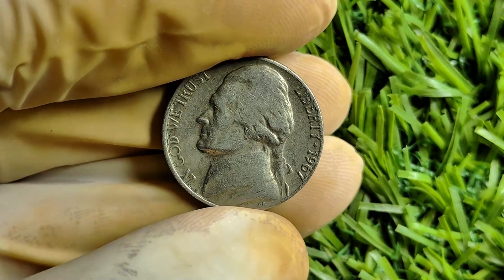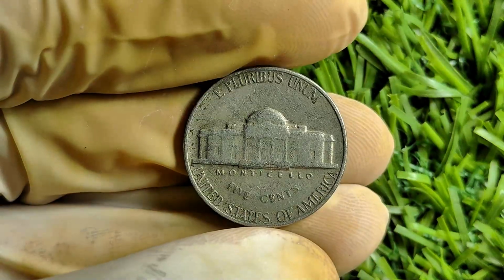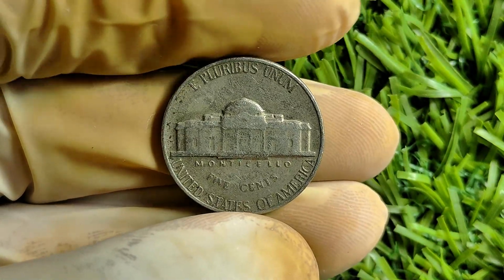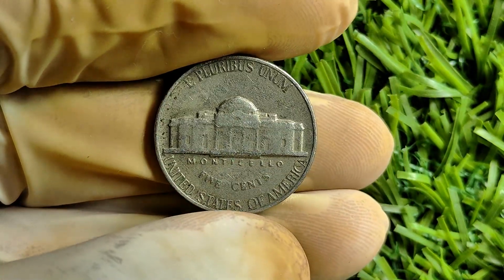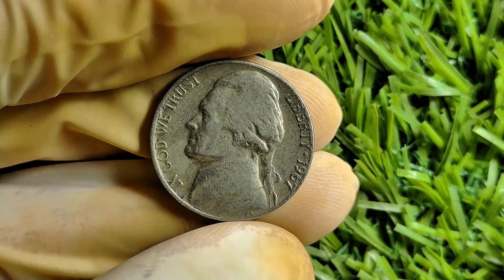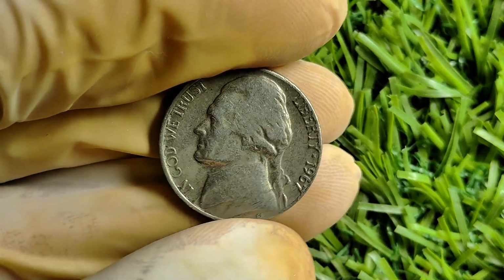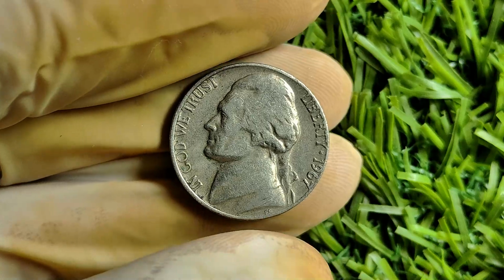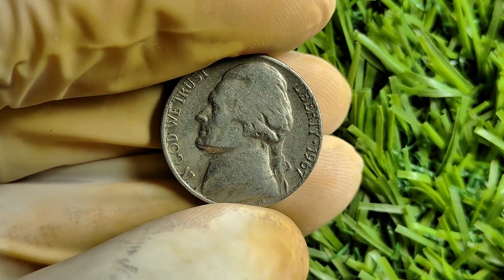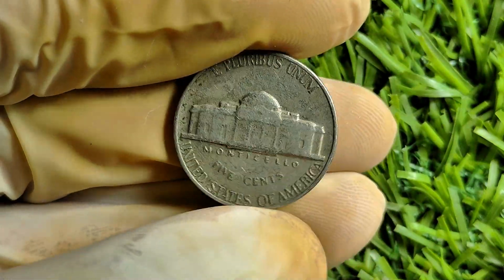You see, most coins minted in 1967 had a mint mark, either a D for Denver or a P for Philadelphia. But some, just a handful, were made without any mint mark at all. And while the mint mark on a coin is usually just a tiny little letter to show where it was made, the lack of one on this specific year has caused quite the stir in the numismatic community. But here's where it gets really interesting.